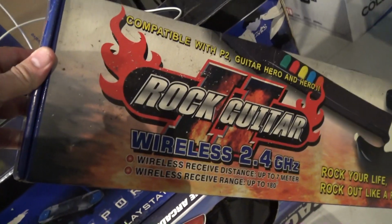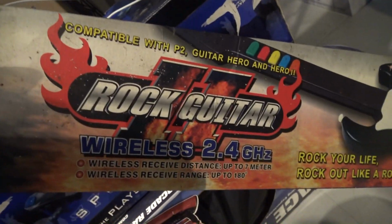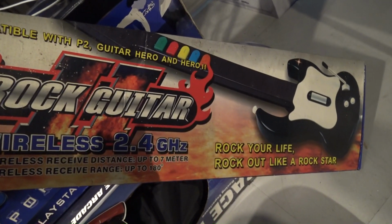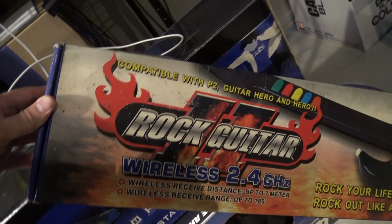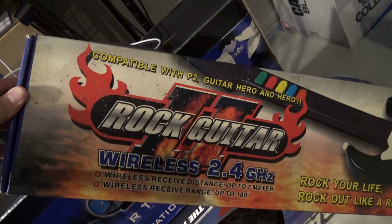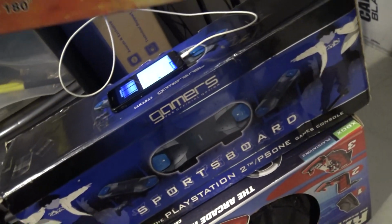So we've got this big thing. This is a rock guitar. Obviously it's not the Guitar Hero, it's not the official guitar. All these that Al got me, they're third-party products, but I don't mind third-party products. I think some of them are really nice looking, quirky. A lot of quirky stuff that the third-party manufacturers made. Let me plonk it on there.